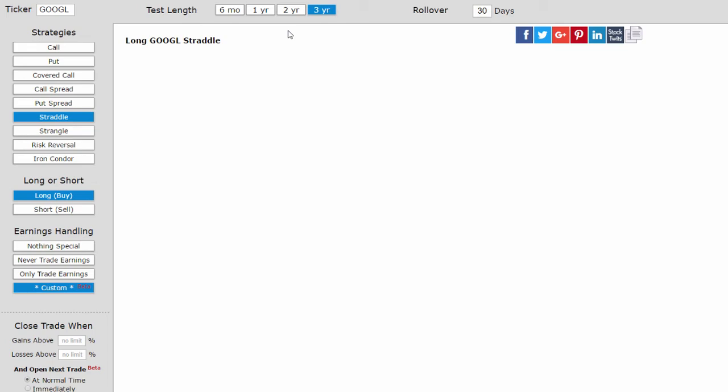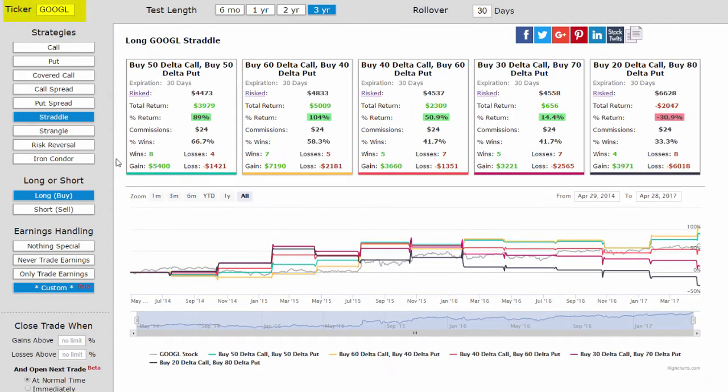This is a demonstration of the CML Viz Trade Machine Custom Earnings Handling, and it is one of the most powerful long-term option winning strategies you'll probably ever find. We enter our ticker, we look to buy a straddle, but we want to handle earnings in a custom way. We click the custom button.